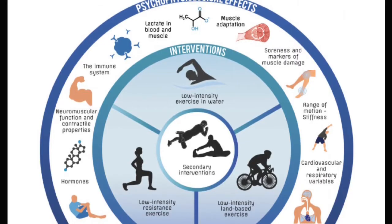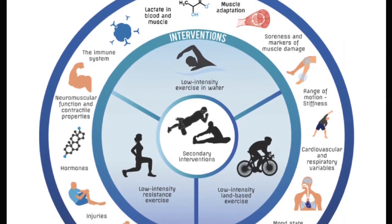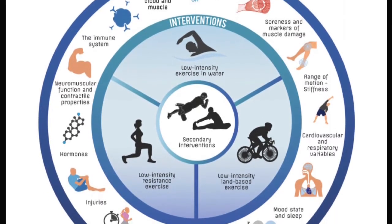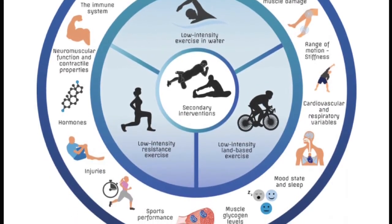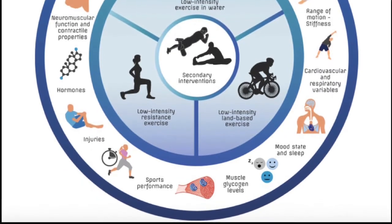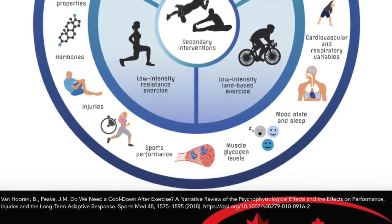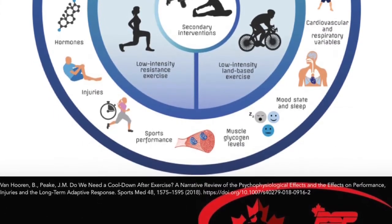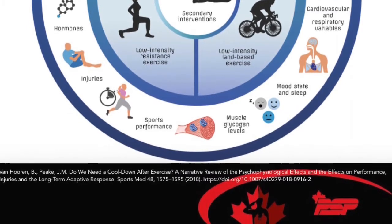This image depicts the psychophysiological benefits of both active and passive cooldowns. Such benefits include, but are not limited to, decreased muscle soreness or DOMS, increased removal of metabolic byproducts such as lactate from the blood and muscle, brings the cardiovascular and respiratory systems back to a homeostatic state, assists with injury prevention, and a bunch of other benefits.